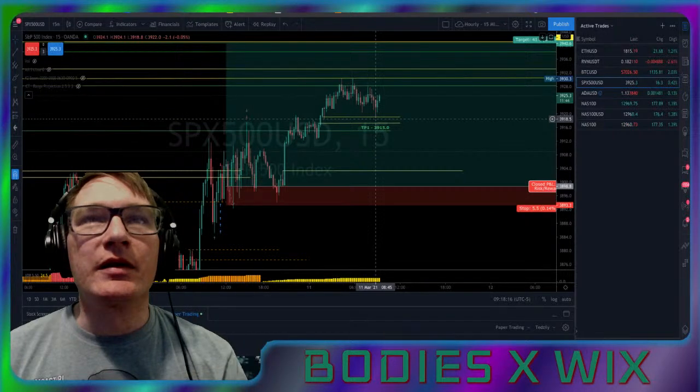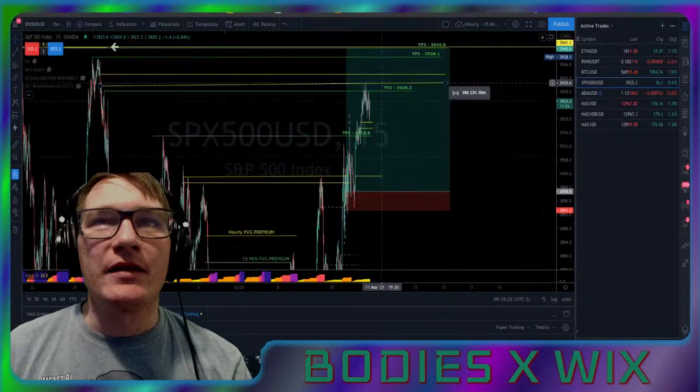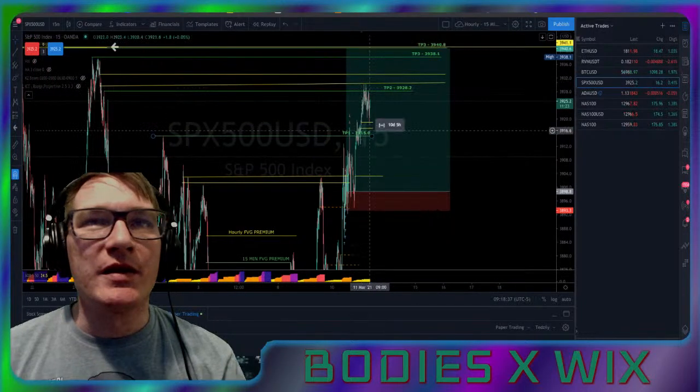And I have all these markers marked out because these are various fair value gaps, so it looks like it hit the bottom of this fair value gap, possibly pushed down into this fair value gap, and then that's what it does. It feels like it bounces in between order blocks and fair value gaps, which can be reclaimed, by the way, so it's not like it's an end-all be-all.